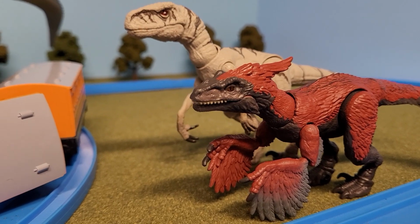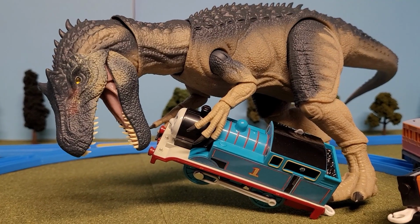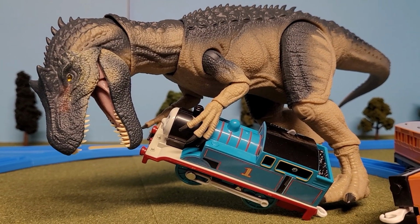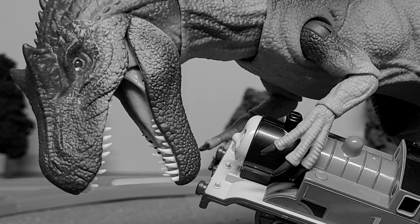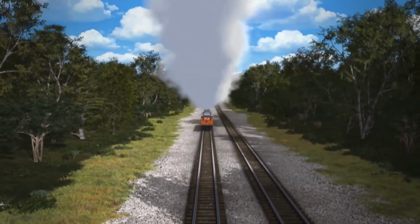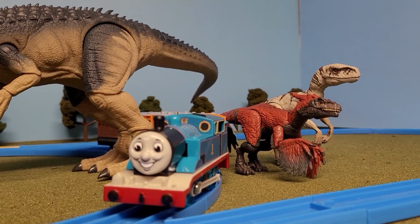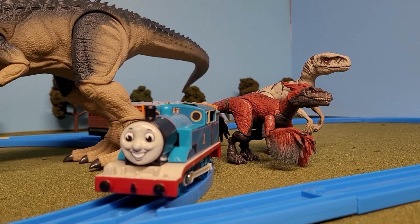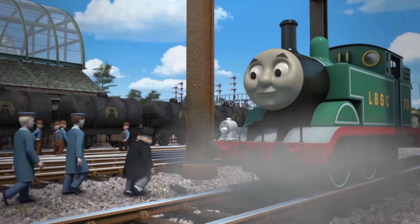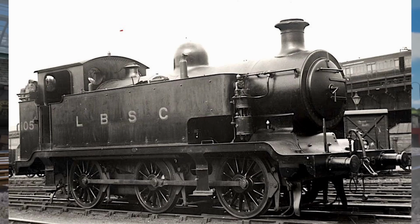Now, you're probably already thinking, this is a pretty stupid contest. I mean, dinosaurs stomped Thomas the Tank Engine, no question, right? Wrong. You see, Thomas may be a silly talking train show for babies, but he's still a train. And I know this toy really isn't doing the size scaling any favors, but real-life trains are huge. And guess what? Thomas is based on a real-life train.